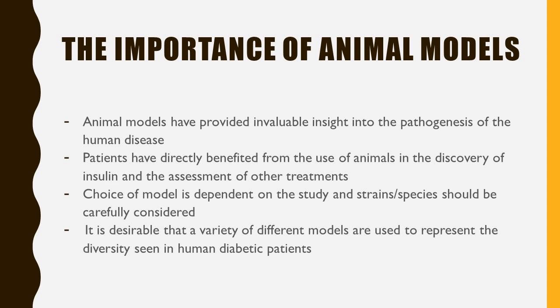Apart from their use in studying the pathogenesis of the disease and its complications, all new treatments for diabetes, including islet cell transplantation and preventative strategies, are initially investigated in animals. In recent years, molecular biological techniques have produced a large number of new animal models for the study of the disease, including knock-in, generalized knockout, and tissue-specific knockout mice.